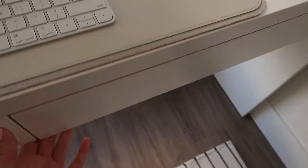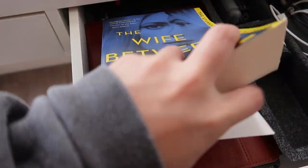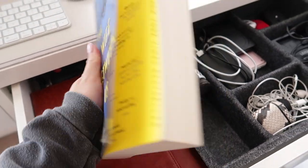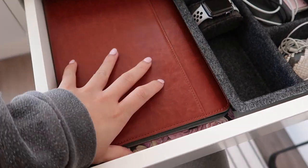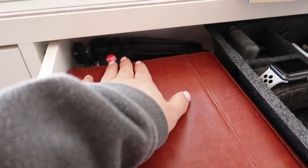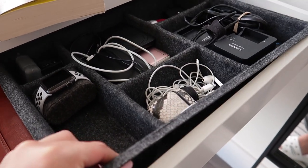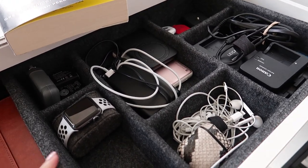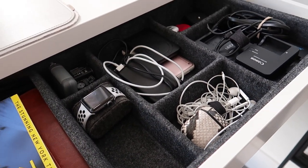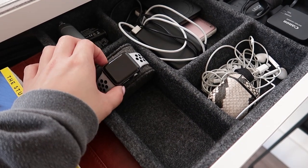And in this next drawer, I keep more tech stuff. Usually at the very top, I'll keep whatever book I'm reading at the moment. Right now I've been reading The Wife Between Us, and I have my iPad, and under there is an extra notebook. These small tripods are in the back. This organizer divider is also from IKEA, and I chose this material to make sure it doesn't scratch any of my tech. Usually I'll have my vlog camera here and my Apple Watch.